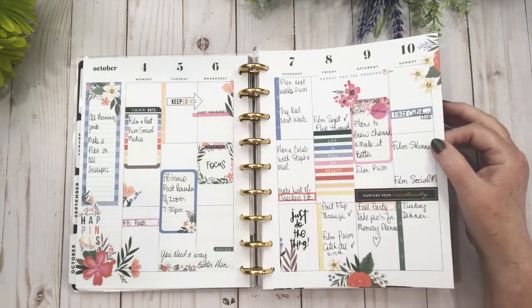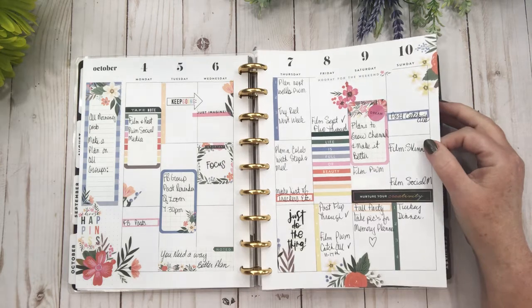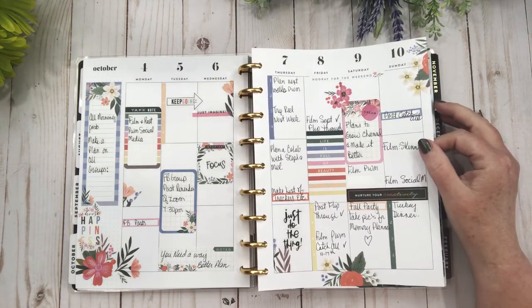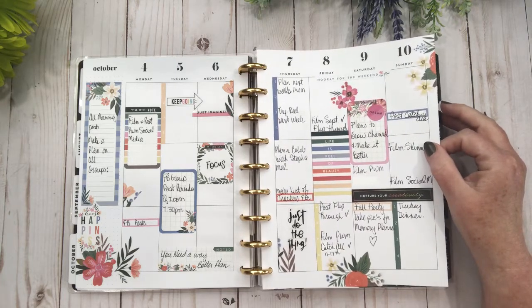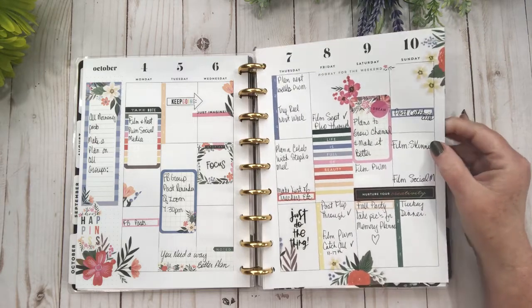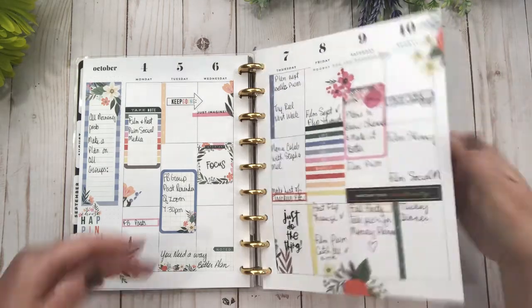So I try and post my spreads on TikTok and Facebook, all the groups I'm in, and also try and take care of my Facebook group, doing the posts and the themes and the what have you there. So it's a lot to keep up with, but you know what? This worked out really well this week.